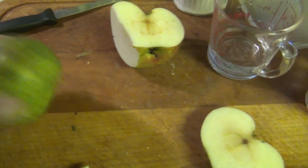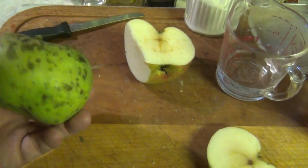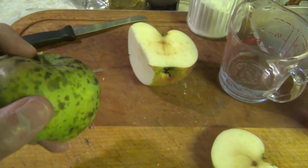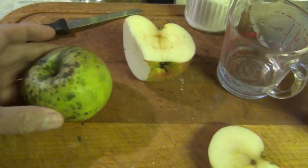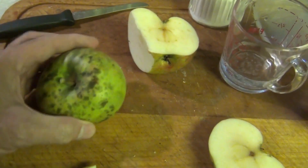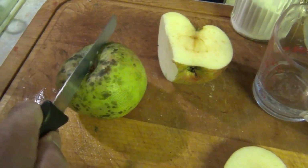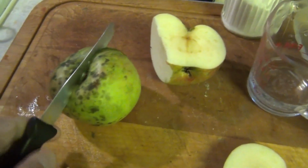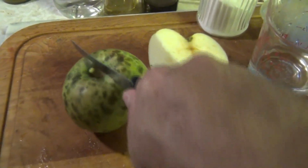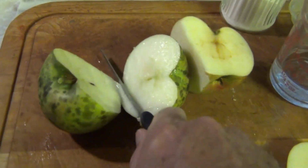Okay, just an addendum to this. Went out, picked this one. Came off relatively easy. So, pretty ugly. Don't know what that is. But yeah, it's, I would say, similar to a Macintosh. Oh, this one here has got no, bet you I could keep, like I said, they could store on the tree.